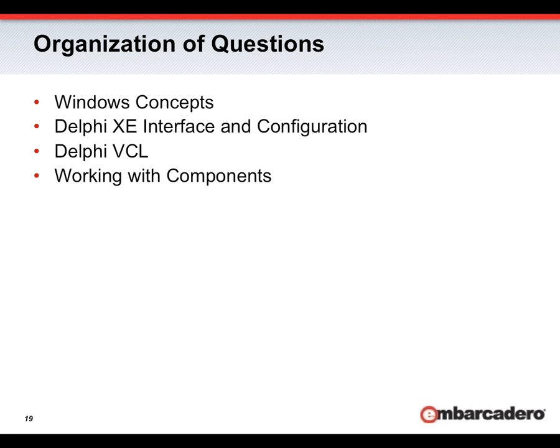The next section is working with components. Here we are going through the basic components of the VCL. We are going to ask about the properties, methods, events, and how to use and create some of these components. You're going to get questions related to action lists and also component templates. Another important part of this section is some questions related to the interaction between the VCL components.